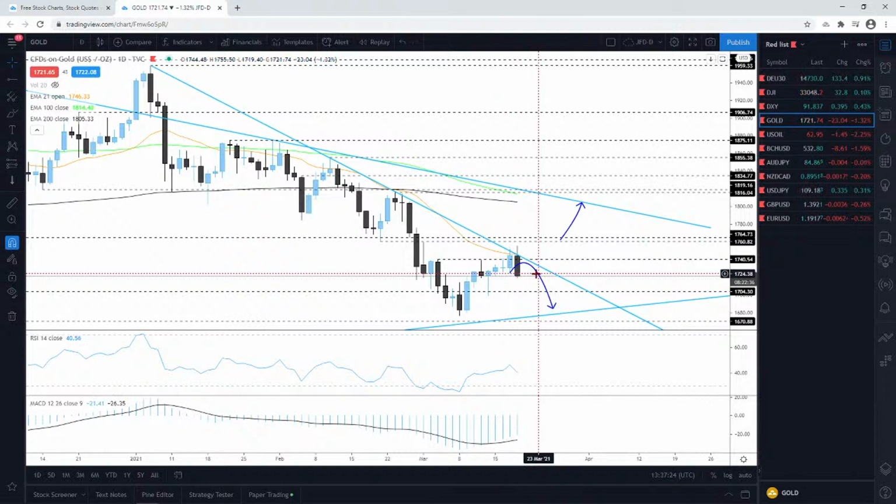So let's keep an eye on this one. Let's see how this is going to play out. But for now, everything's looking quite bearish, I would say, for gold.